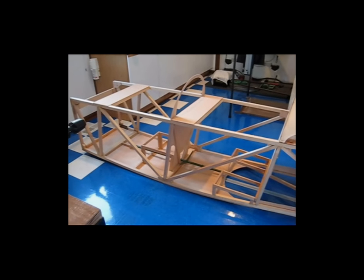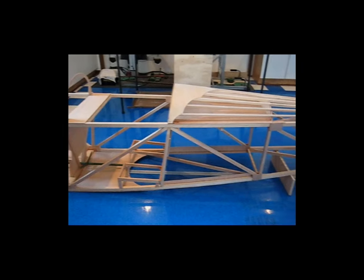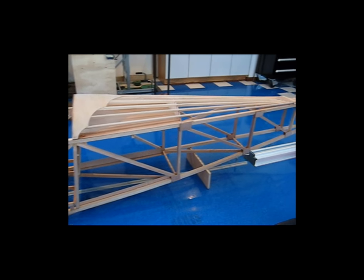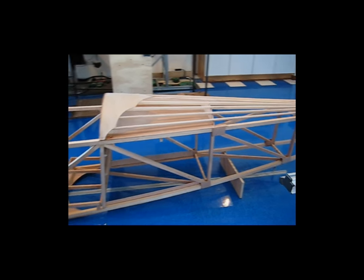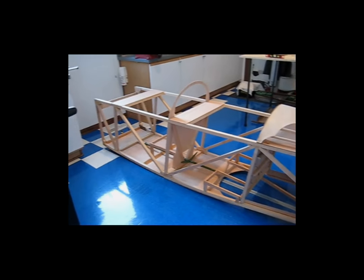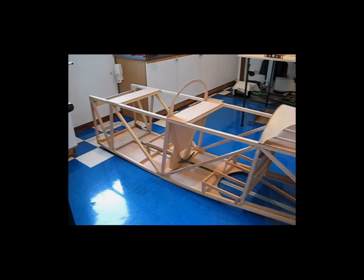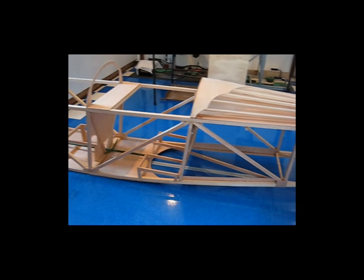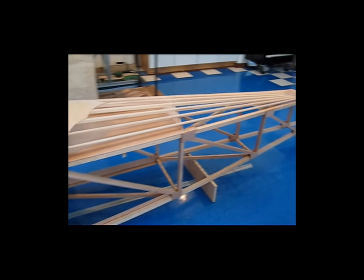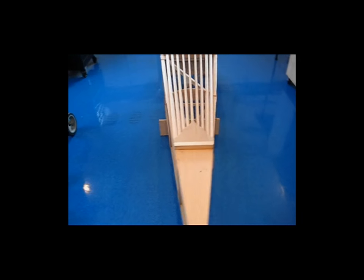I had already done like a 30 minute segment of video, but for whatever reason I could not get that video off of the camera and onto the computer. I'm assuming it's because it was so long of a segment. So now I'm going to do little short segments. So this is going to be chopped up into multiple segments instead of one long drawn out speech, which I guess could be a good thing. So let me get started here at the beginning, and we will continue on with building the fuselage.